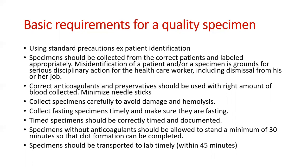Okay. Correct anticoagulants and preservatives should be used with the right amount of blood collected, and you need to minimize needle sticks. Collect specimens carefully to avoid damage and hemolysis. Collect fasting specimens timely and make sure they are fasting.